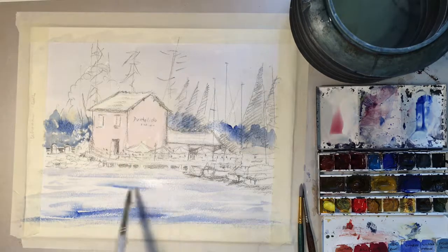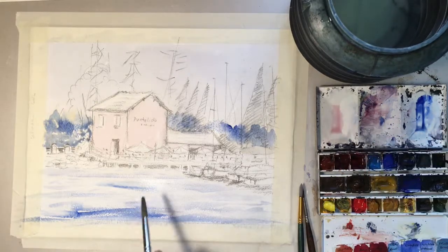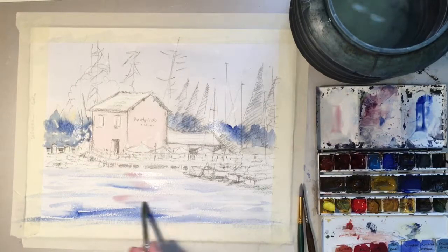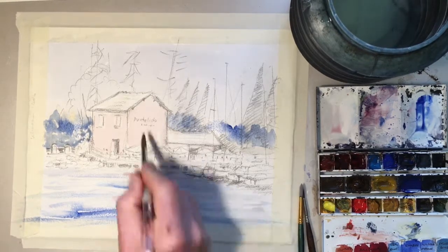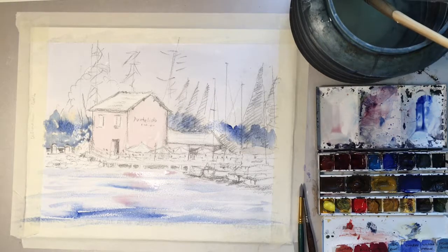Also, it'd be quite nice to have a sort of pink shadow coming in here. There is a bit of a shadow on the original. Let's be brave and try this and just drop in some, shall we? See what happens. Yeah, it's quite nice. Now just add a touch of local colour, and I'm going to dry this off, and I'll be back in a few ticks.